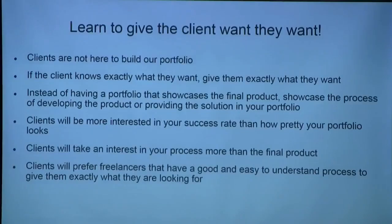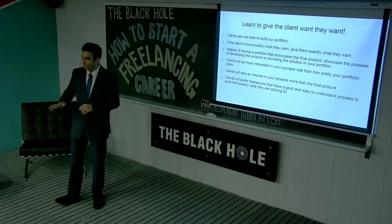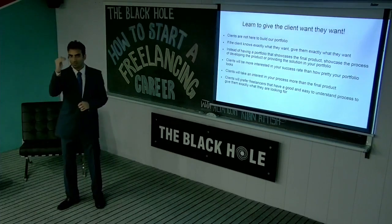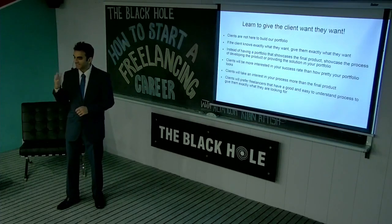Instead of having a portfolio that showcases the final product, showcase the process of developing the product or providing the solution in your portfolio. So if you think the product is not good, if you think that you have made a design which is absolutely pathetic, not good to look at, show the process instead. Because clients will know that if they're working with you, they're going to go from step 1, 2, 3, 4, 5 until they get the result that they want. That is what I, as a client, want to see.